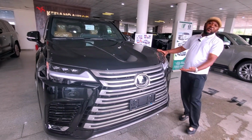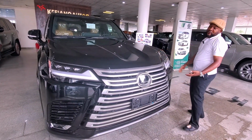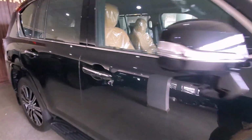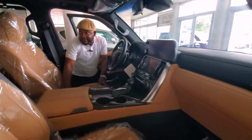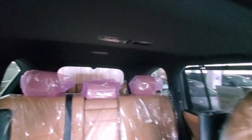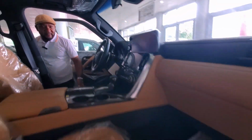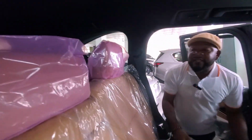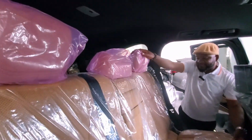This is LX600, brand new, 2022. Come over, please. This is the interior, fully air conditioned. It's brand new, right? Brand new, 2022, with a full leather back seat. Here's the back seat, so roomy, spacious. It has a three-seater. You can bend the last seat, it goes down.